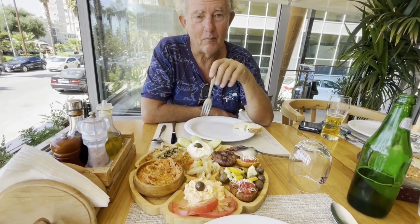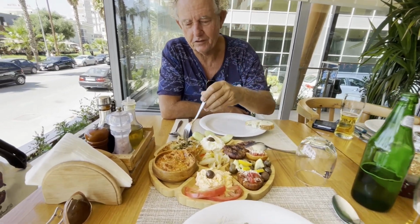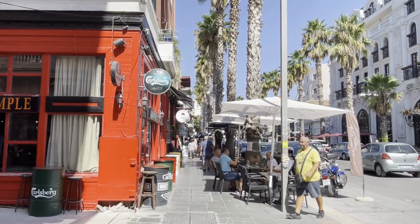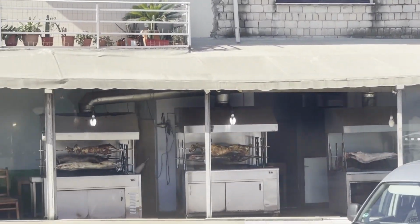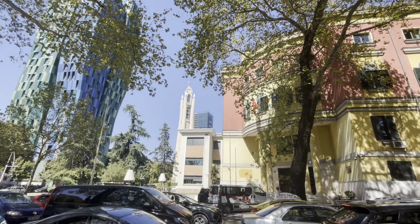So we have an Albanian tasting plate here. We're just walking around, it's fun. We took a local bus to the capital of Tirana for a day, and that was so interesting.